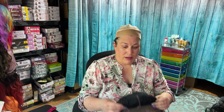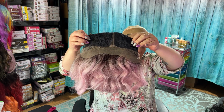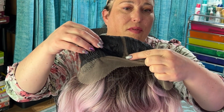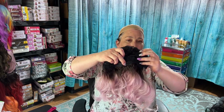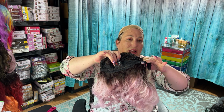You know what? I forgot to show you guys the inside of the cap on the last one. Ooh. Two combs in the front. That's a weird looking. That's interesting. I don't think I've seen that before on these. That's weird. Never seen that. And then one in the back somewhere. There you are. And then, of course, the elastic adjusters.